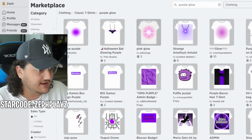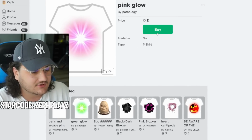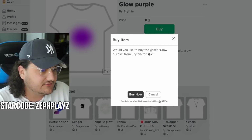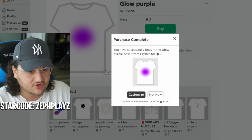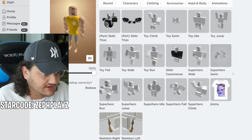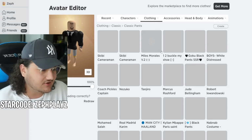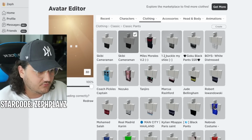Now there's two that I'm looking at, actually three that I'm looking at. There's this one, which is a star. I really like this one because it has a glow. We're gonna buy this one, but we're also gonna buy this purple glow because both of them should work quite well with what we wanted. Now, we're gonna use the previous TV Man shirt and legs that we used before, because with this, it's just gonna go really, really well right here.